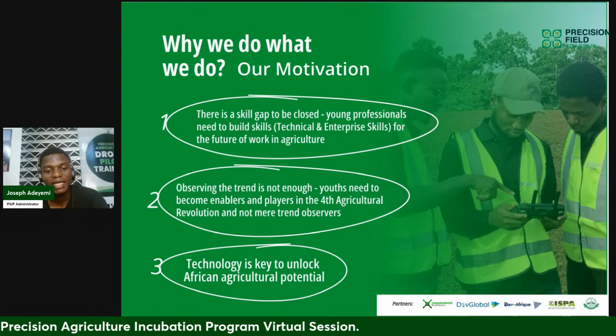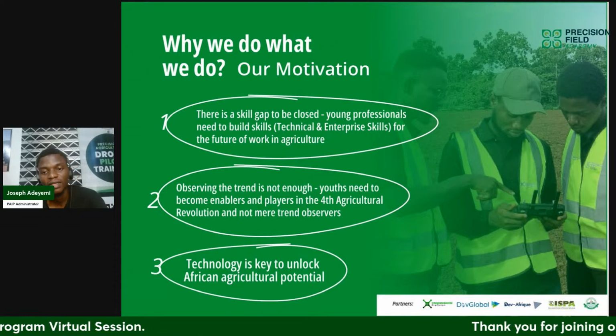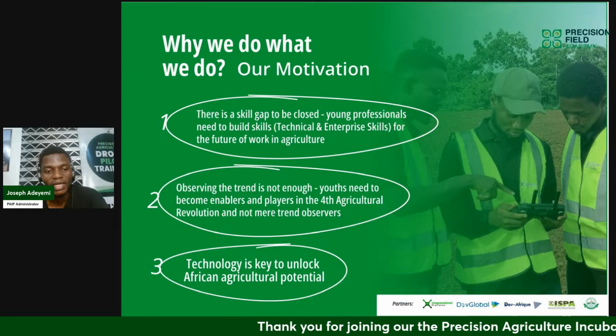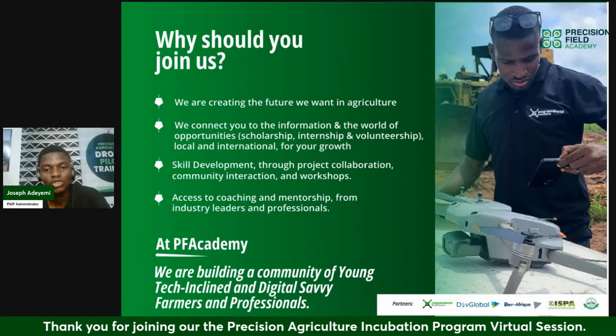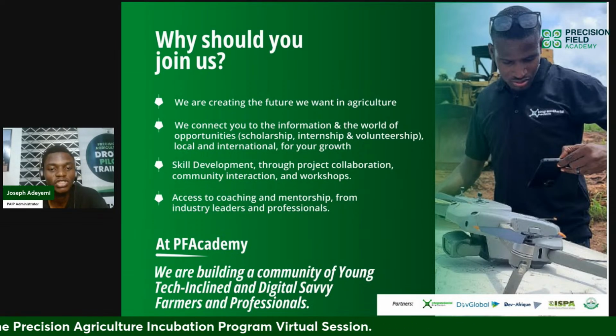Number three is that technology is actually the key to unlock the potential of African agriculture. So we can ride on the wing of technology to enhance the African agriculture landscape. So why should you join us? We are creating the future we want in agriculture, and we beckon on you to join us.